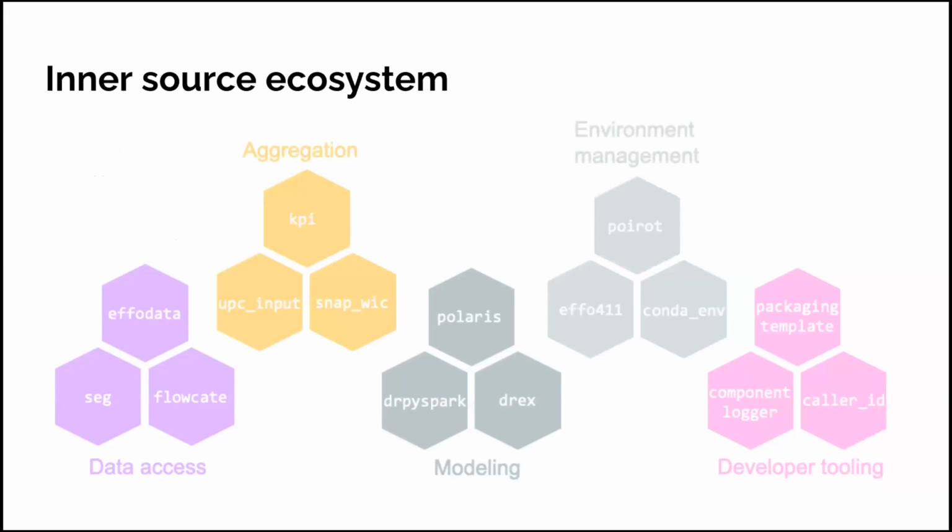And we spent the last 3 years building out an ecosystem of internal Python packages that serve to simplify and make a lot of these code procedures common across the different teams, and also to scale the work. So you can see we have a lot of packages that are focused on providing ease of data access, basic data wrangling, aggregation, some modeling tasks, managing our environments, and then also some developer tools.